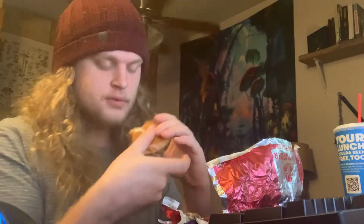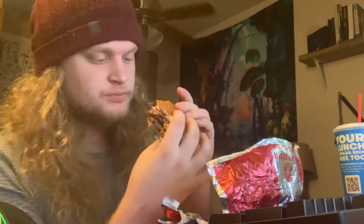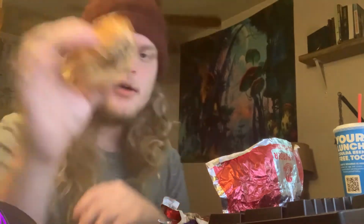I got something in my eye. That is delicious. You can see the sauce. Oh yeah. Oh yeah. That was a piece of the applewood smoked bacon. This was prepared recently.